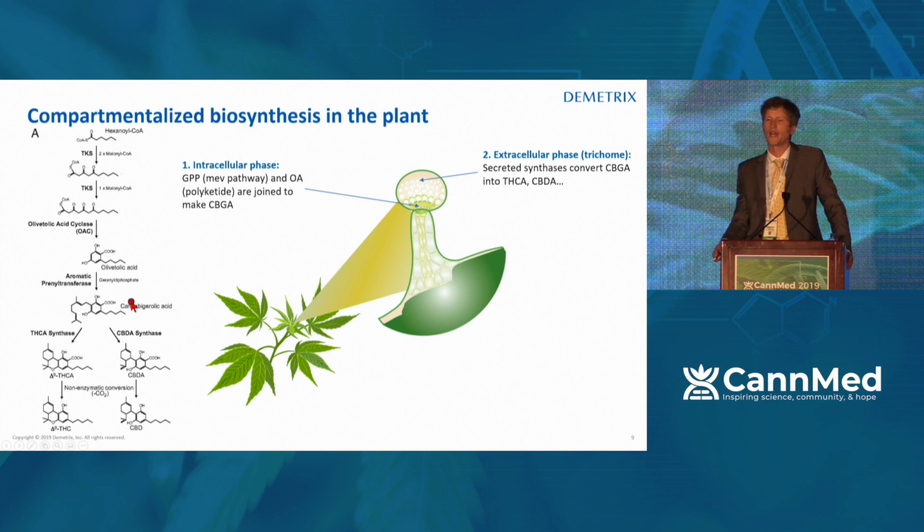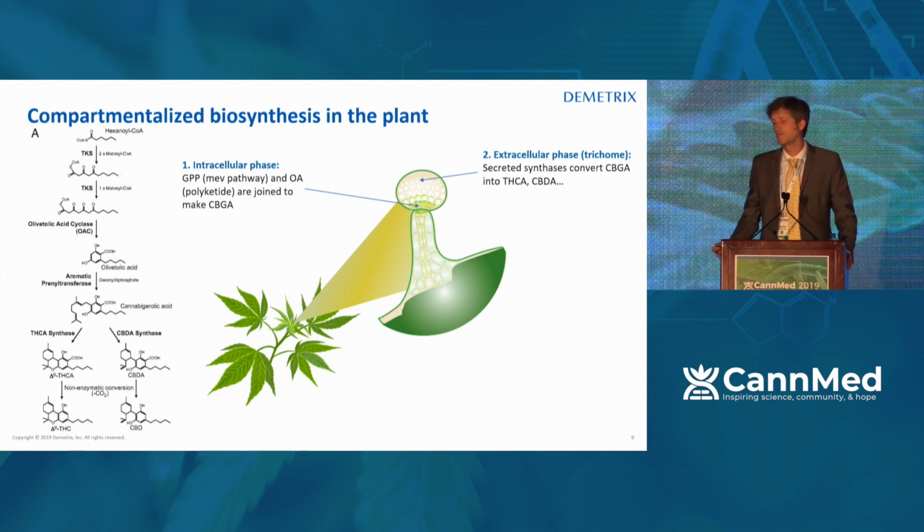And that, of course, is the mother cannabinoid, the one which all the others are made from. The enzyme that does that is called an aromatic prenyltransferase. I'm going to talk about that a little more later, so keep that one in mind. Once you have CBGA, that can be converted into delta-9 THCA or CBDA through the action of these cannabinoid synthases, so THCA synthase or CBDA synthase. There are other synthases as well. We heard about some of them today, many probably uncharacterized. And then finally, the A here, of course, means acid, and they can be decarboxylated by heat, for example, into THC or CBD.